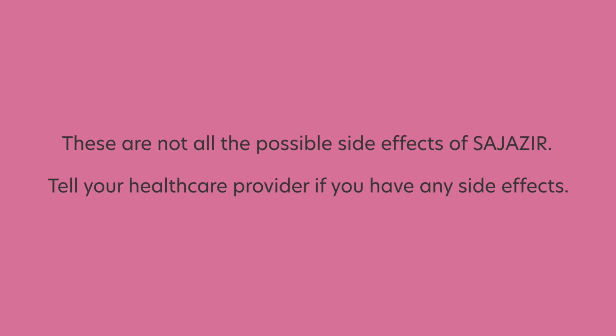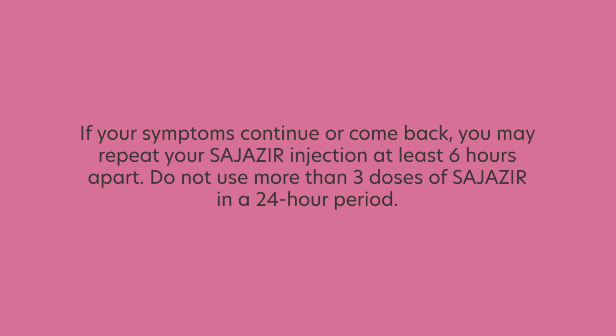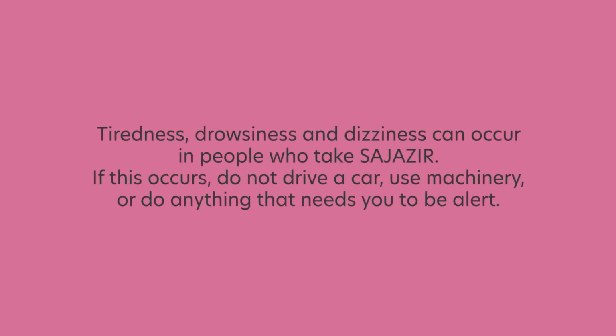Tell your healthcare provider if you have any side effects. Tell your healthcare provider if you have any other medical conditions, if you are breastfeeding or plan to breastfeed, or if you are pregnant or planning to become pregnant. SAJAZIR has not been evaluated in pregnant or nursing women. You and your healthcare provider will decide if SAJAZIR is right for you. Remember, if your symptoms continue or come back, you may repeat your SAJAZIR injection at least 6 hours apart. Do not use more than 3 doses of SAJAZIR in a 24-hour period. Tiredness, drowsiness, and dizziness can occur in people who take SAJAZIR. If this occurs, do not drive a car, use machinery, or do anything that needs you to be alert.